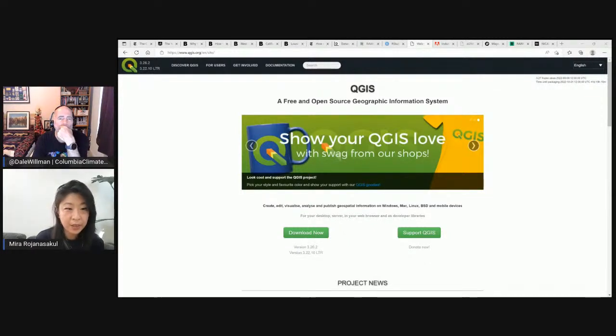So there's ArcGIS, which is hugely popular, but costs money. Yes, it's so expensive. So a lot of newsrooms, even big ones, use QGIS. It's changed a lot. I think it's gotten more and more robust over the years.